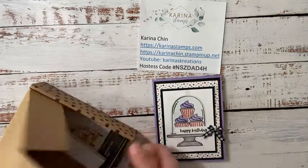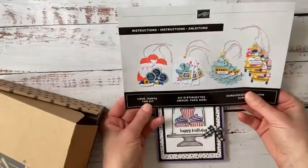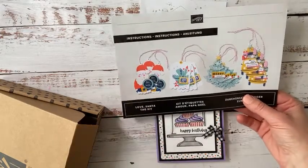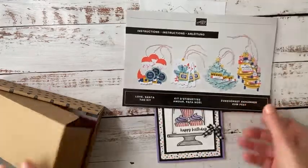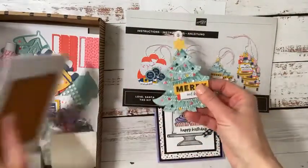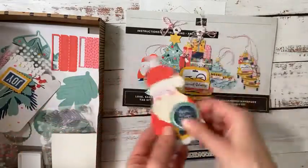And then the other class I've got coming up will be a tags class. Now, I did a video last week on this. Did anybody pick this up? The Love Santa kit? They're gone. They're gone again. Now, they might come back. I went and ordered, I think I have 6 of these available. So if you want one, you let me know, because look how adorable these tags are. I actually brought them in. I was going to do a class, and I still might, because they are super cute.